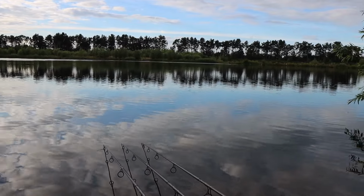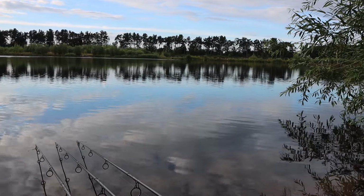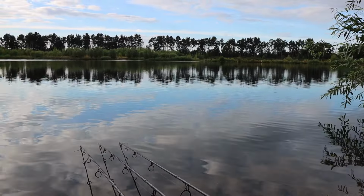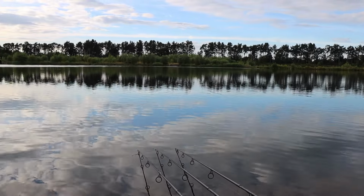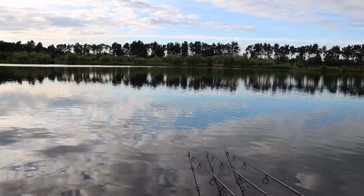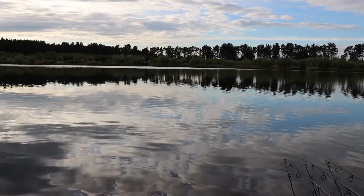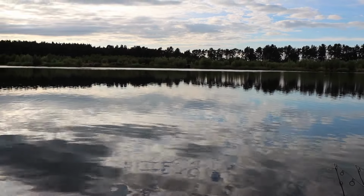For a day ticket lake, this is a very well run, well established venue. Highly recommend it if you've not been. I think I've seen the bailiffs twice since I've been here. First time asking to see my ticket, which is good. And second time to check the condition of the mat, net and waist thing. So they're certainly keeping on top of it.